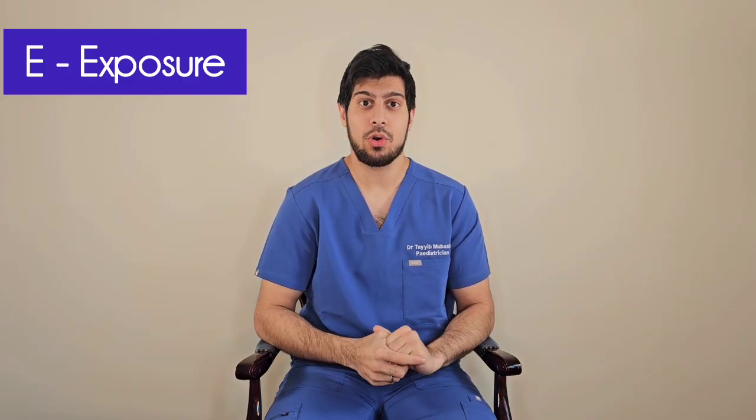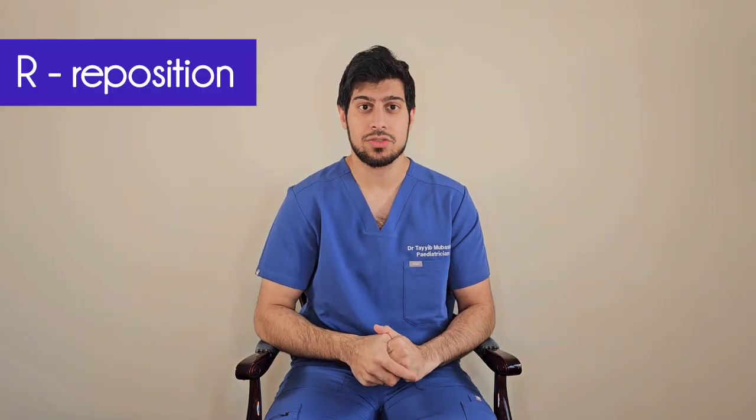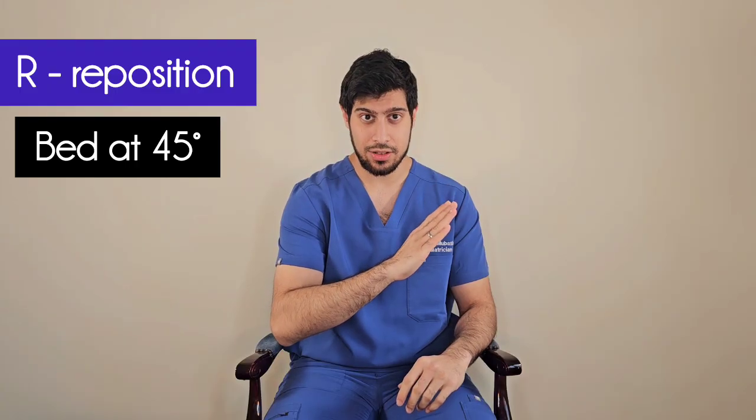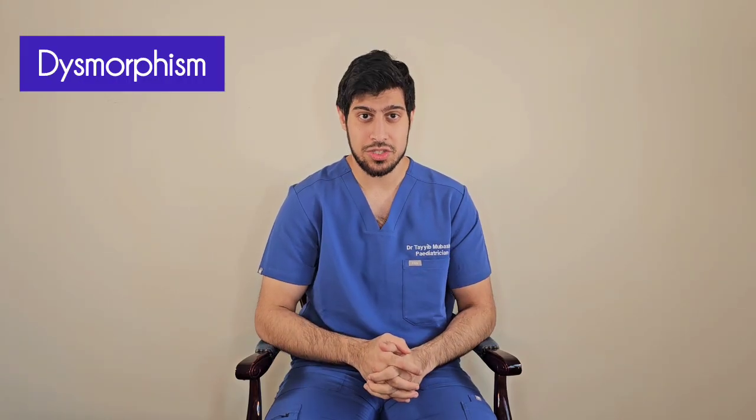E stands for exposure, adequate exposure. You want to make sure that for the cardiovascular exam, the entirety of the chest and the arms are exposed. R stands for reposition. So make sure that the bed is at a 45-degree angle, because the examiner will be marking you for that. Step 2 is looking for features of dysmorphism.